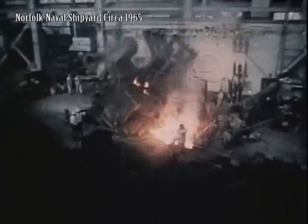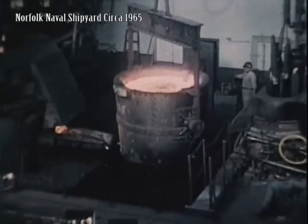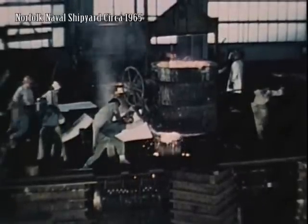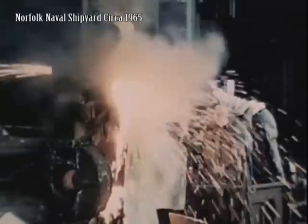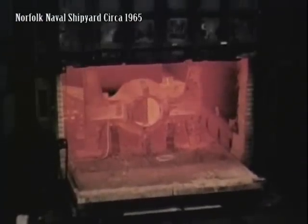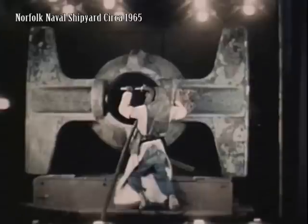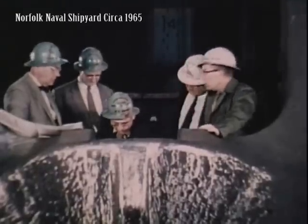Molten steel of the correct specifications is prepared in electric furnaces and poured into the mold. Excess metal is burned off. The anchor is heat treated to improve its strength. It is dressed by chipping, sandblasted, inspected, and finally delivered.